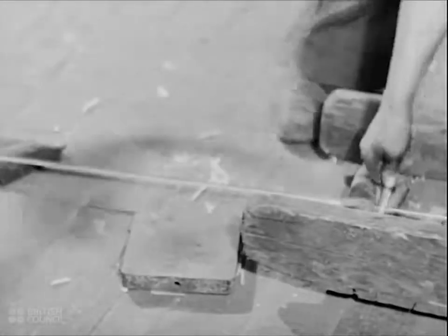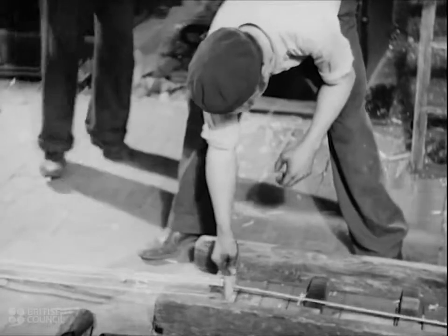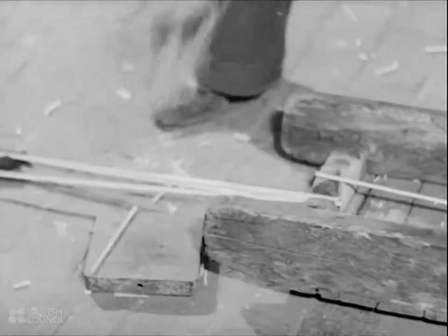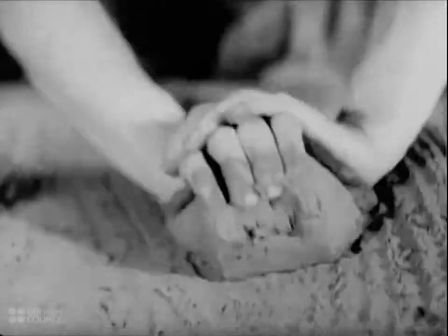It's really quite simple. Just a lump of molten glass, an iron tube, an iron rod, and about 10 years training. Here is another side of the industry which does not change, the craft of the pot maker.